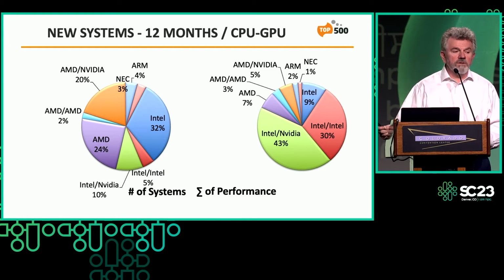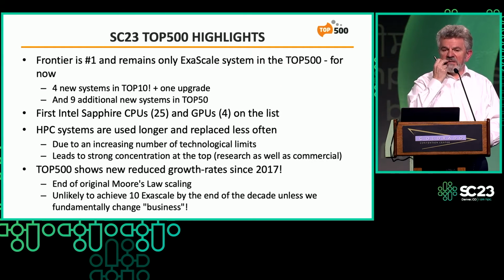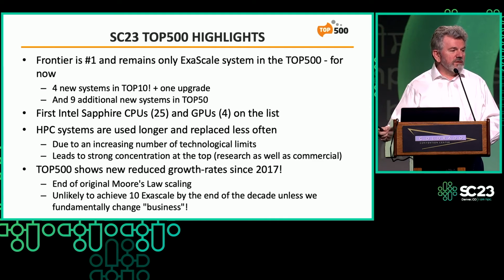And again, you see the different dominant technologies for the last year. You're missing the slices for systems like Frontier or the ARM chip, Fujitsu, and those. That's the disclaimer for these statistics. So in summary, Frontier is still the number one. It's the only exaflop system which has managed to give us a number, to measure it. We had a fairly nice turnover in the top 10 and the top 50, signifying new technology and new systems coming into existence. So that's very nice to see.